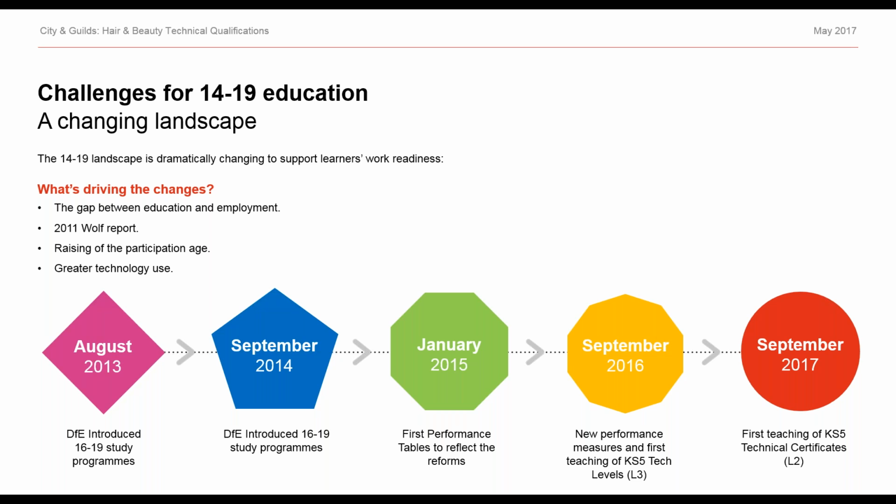In 2014, we brought in the first study programmes, which are made up of a vocational related qualification, plus work experience, and then maths and English and employability skills. In 2015, the first performance tables were published to reflect these new reforms. And what's going to happen now is, as an organisation, you will have to publish your performance tables every year to start saying how many hair or beauty therapists you're getting out with the top grades. So as a parent, parents will now start looking at your performance tables like they would do a university or a secondary school.